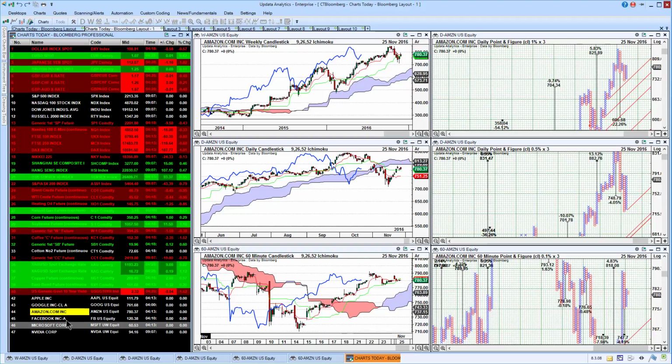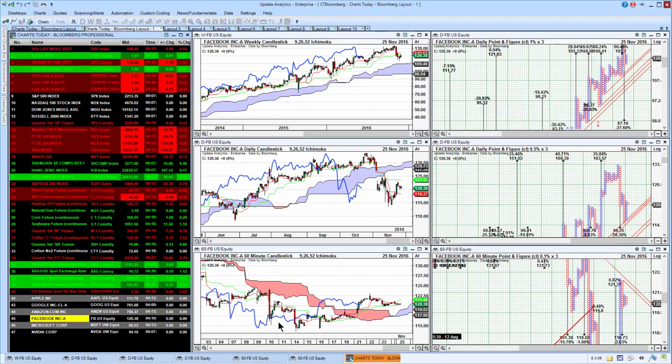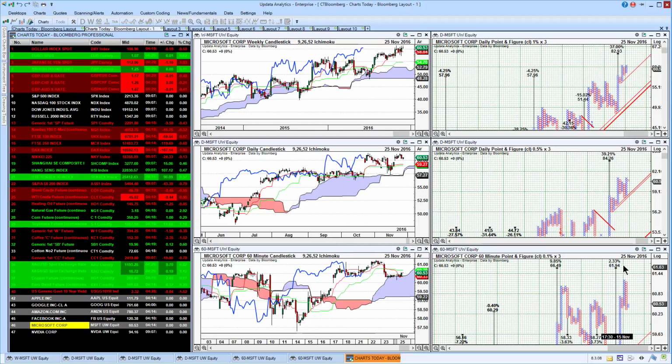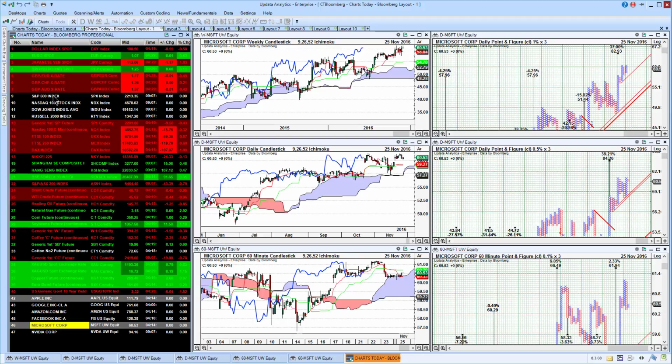Amazon looking better as well. Facebook recovering off those lows, back above the cloud, but no short-term clear targets to play for here. Microsoft making multi-year highs, bullish above the cloud on all three positions. We do have still quite good upside to play for here. So that's really key. The big story this week is dollars pulling back, US stock markets looking set to run.